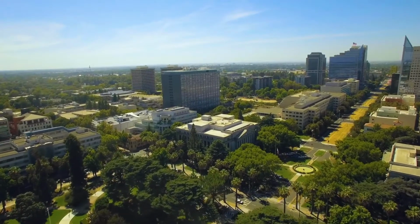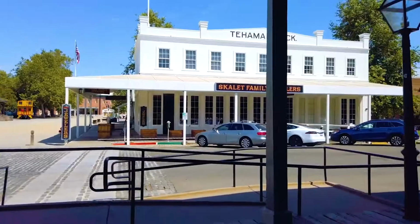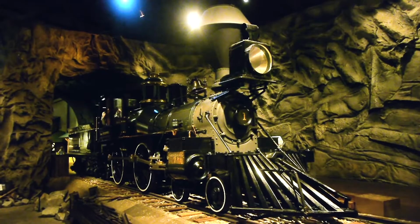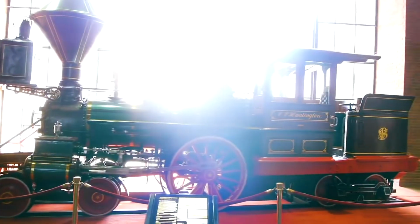After the tour of the Capitol building, grab some lunch in Old Sacramento and stop at the Sacramento History Museum, where the history of Sacramento is on display. I think you can probably squeeze in one more museum, so you should definitely check out the California State Railroad Museum. This museum has 19 steam locomotives.